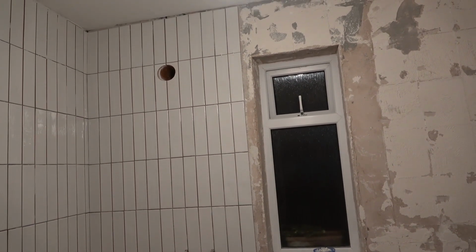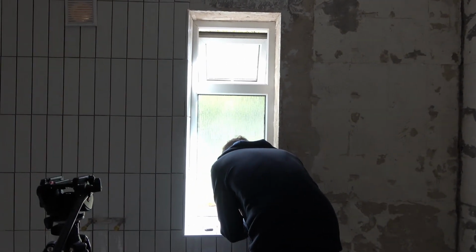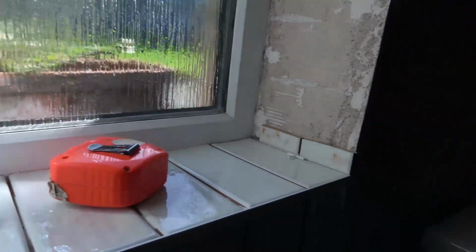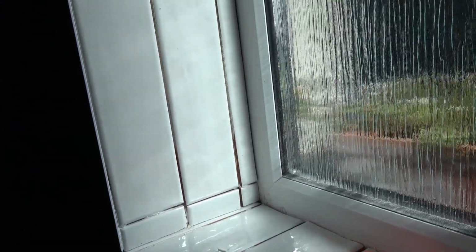It's the next weekend. And now we're finishing this side of the bathroom and we're fiddling about the window because it needs to be cut in place. Here are our measurements for this side. Yesterday we've done that side already. Nice and neat. That's the plan for this weekend.